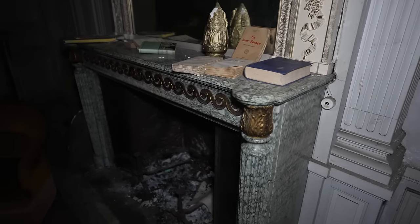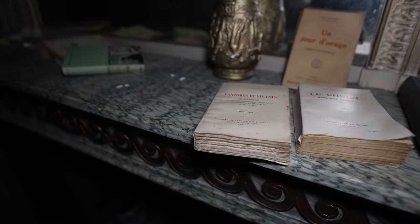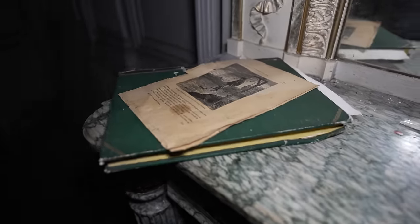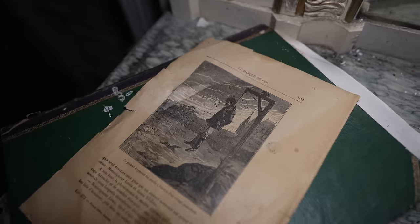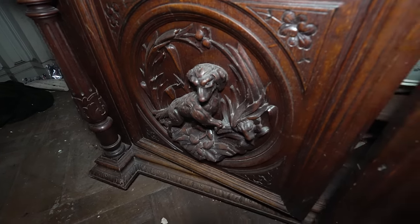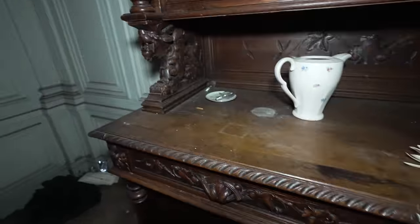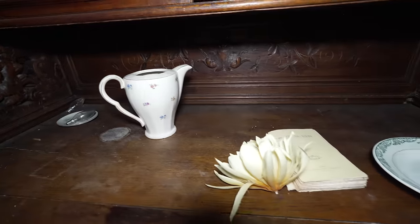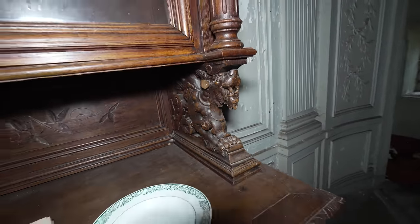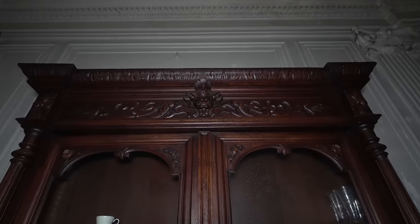I'm very surprised no one has broke this mirror yet. This fireplace is wild. This is one of the better ones. This one's got dogs on it. It looks like a wolf. It looks like a dog. Two different types of animals on each side. Wild. And then there's the face up there. Amazing stuff.